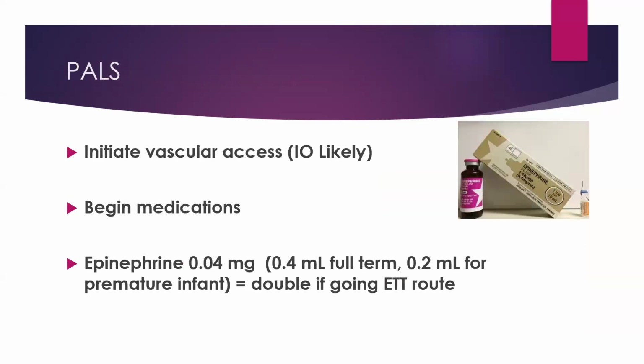We're going to go into PALS, so we're going to initiate vascular access, likely through an IO. We're going to start our medications. So our epi is 0.04 milligrams, or 0.4 cc's, or 0.2 cc's for a premature infant. If we're going to go an ETT route because we can't get IO access established, we're going to double those to 0.8 and 0.4 respectively. So that's our dosing straight out of our protocol.